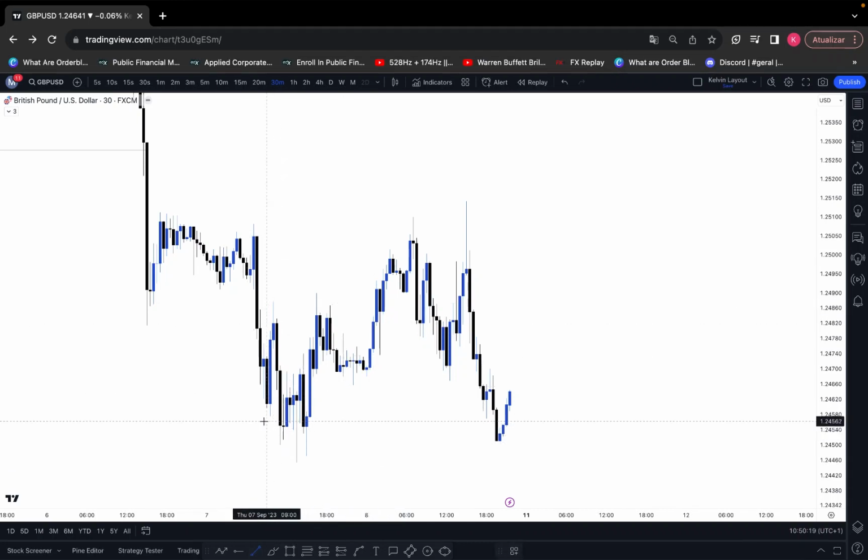So if we look at the structure, let's just quickly read the structure. We had this previous structure low, structure high, and then we had this low. Then what happened? Price broke structure right here with the body, right? Body break right there, boom, to the upside. That was the first sign of bullish intention in the market. So I'm going to mark this one right here as the break of structure.